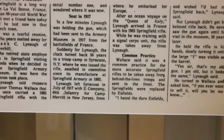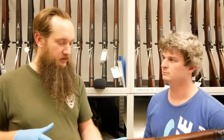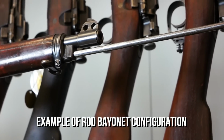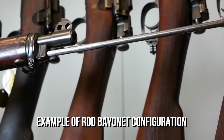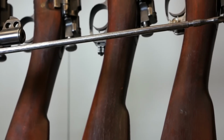And apparently his was replaced. Someone snagged it and said, this is going back to Springfield where it belongs, and we're going to get you a new rifle. So they did. But what happened in the meantime? It was out there for probably around 15 years. And it got a number of changes that happened to all 1903s. One was they got rid of the original rod bayonet and put on this very distinctive upper band and bayonet lug, so they could do the model 1905 changes. And then they also rechambered it for 30-06, which was originally chambered for 30-03.